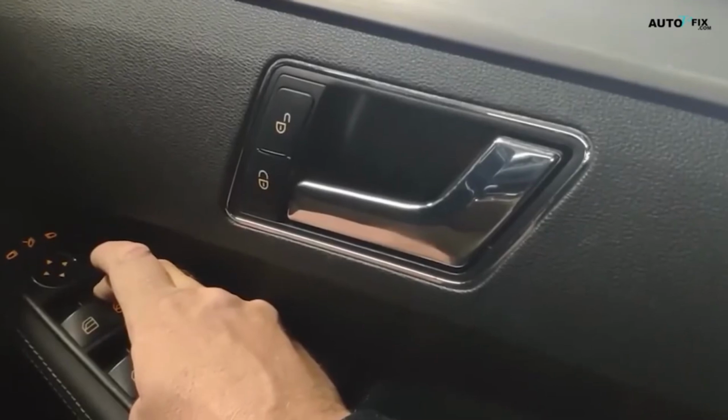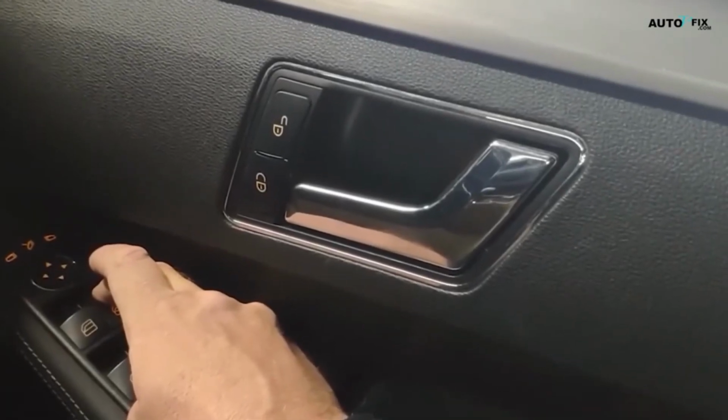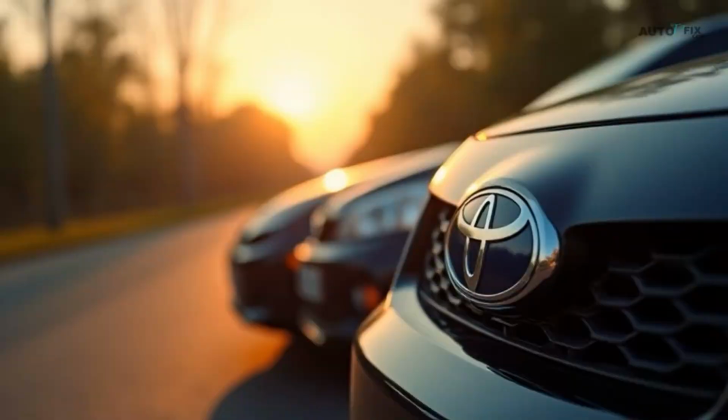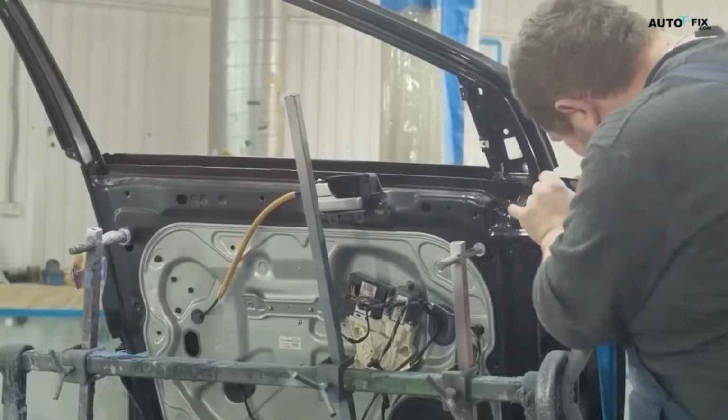Some vehicles may have slightly different procedures, so it's wise to consult your owner's manual. Brands like Toyota, Ford, and Honda support this. There's no need to visit a mechanic. This quick reset works for most power windows made after 2005 and can save you money.